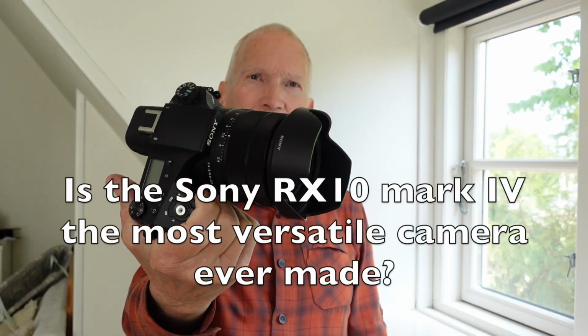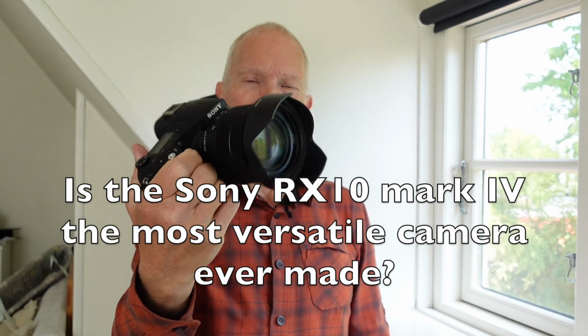Is this Sony RX10 Mark IV the best all-round camera ever made? I think it is, but let's have a look at it.